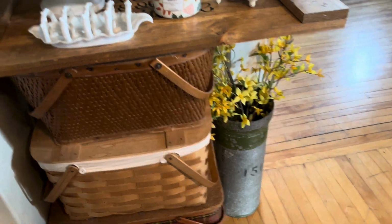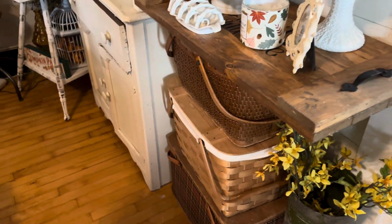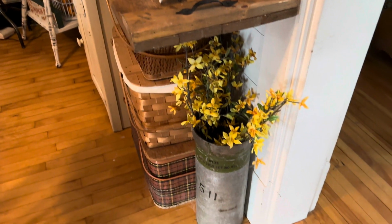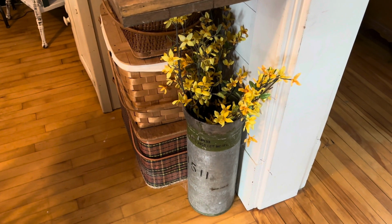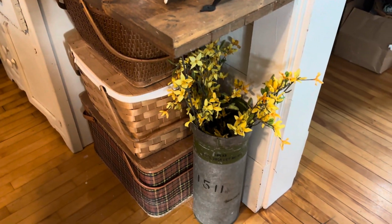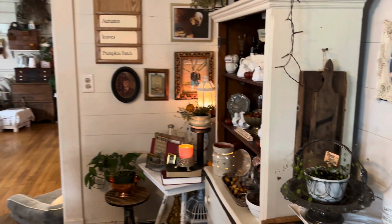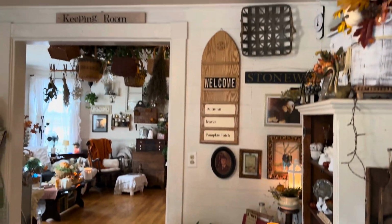And then this old, if I can get it, it's like an ammo container, I think. They made it into a vase. So I got that. Here's what this looks like.